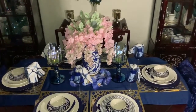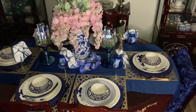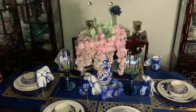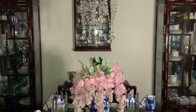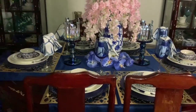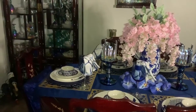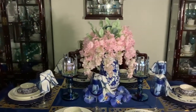The charger plates I got at the thrift store. And they came, I think it's like 10 of them. And then I also got dinner plates that came with them. They're a real pretty royal bluish color that's kind of frosted. I don't know how to describe it, but I think I paid like $5 for the set of 10 charger plates and 10 dinner plates.